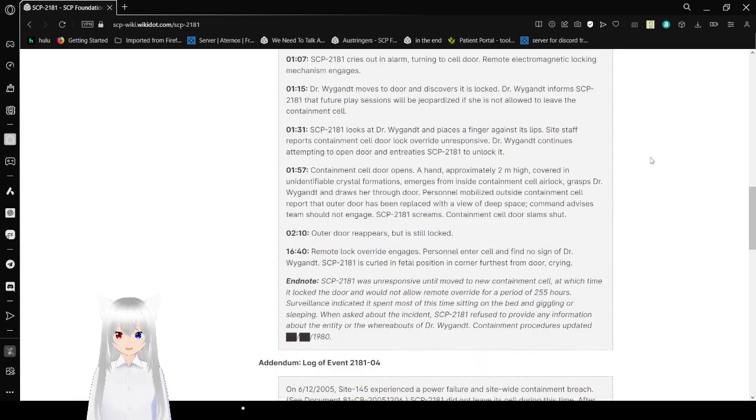1 minute and 7 seconds into the event, SCP-2181 cries out an alarm, turning to the cell door. The remote electromagnetic locking mechanism engages. One minute and 15 seconds in, Dr. Weigand moves to the door and discovers it is locked. Dr. Weigand informs SCP-2181 that future play sessions will be jeopardized if she is not allowed to leave the containment cell.